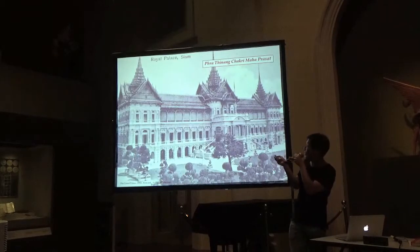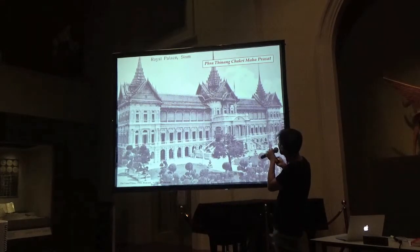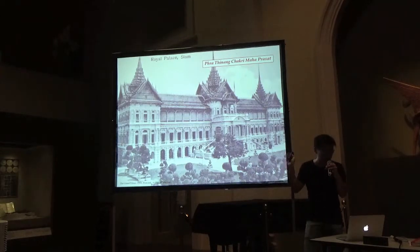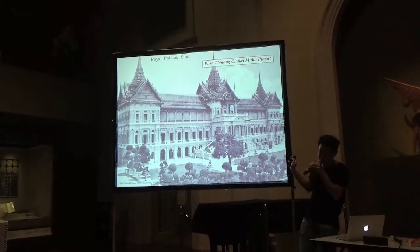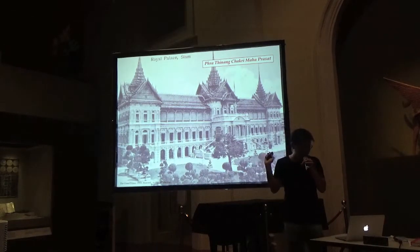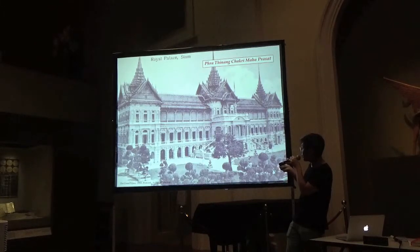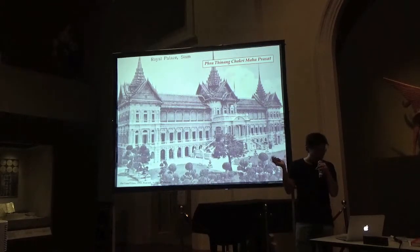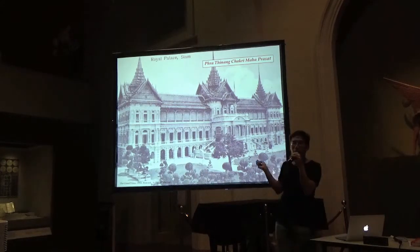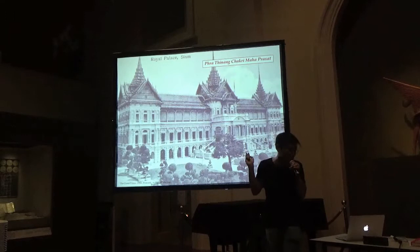And then there's this, which is the Chakri Mahaprasad. It is the main throne hall of the palace, and it's kind of the crowning glory of the entire complex. And very fittingly, it was commissioned by King Chulalongkorn in 1882. Here it is, in the late 1800s, probably about 10 years old. And it consists of a European-style foundation and a Siamese roof. Again, a sort of mixed mestizo architecture.